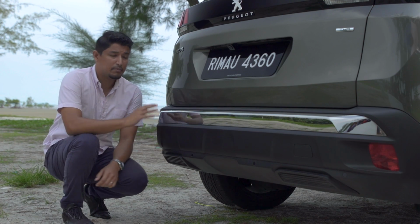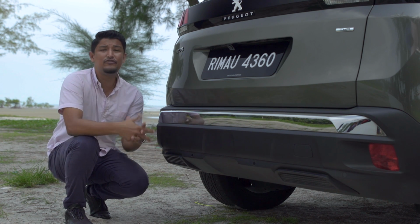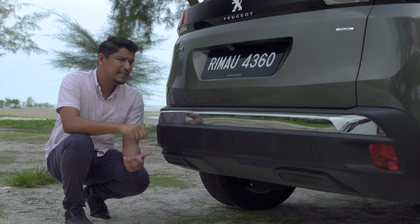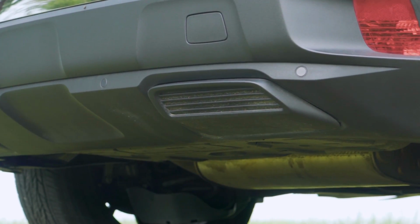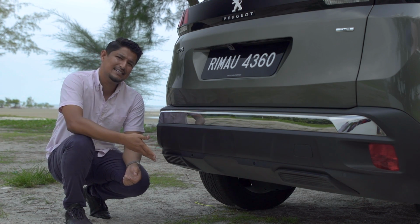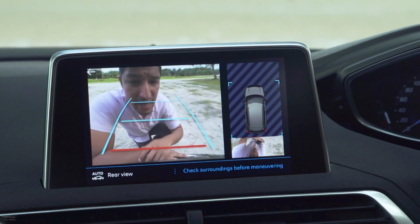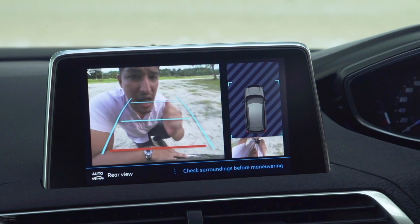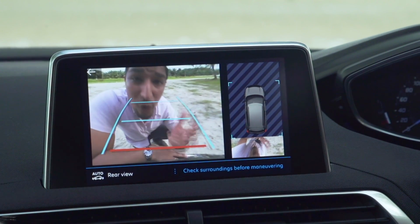Now I have to agree that the Peugeot is the best looking car here. It's very Gaia and it's very futuristic looking, but there is one thing that I don't get. This thing that is supposed to cover the exhaust area. What is this lah? Another thing, the display screens. They're very sharp on the inside, but the problem is the moment you put the car into reverse, it's like watching a 3GP video on a 4K screen.